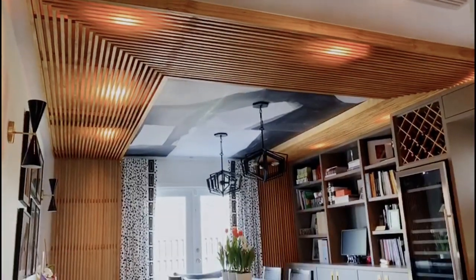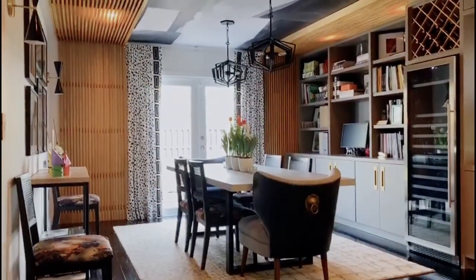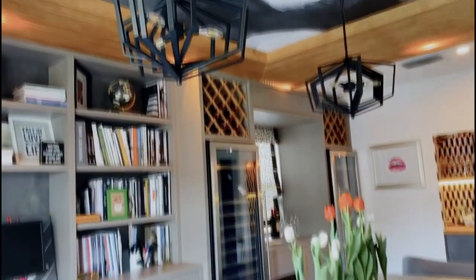Let's talk about your spaces. As designers, our spaces are usually the last ones to get done, right? But I work from home and my team has always been eyeing this room and saying, why don't we move back there? And I'm like, no, it's my dining. We can't do it. It was a combined living and dining. But then over time, it just made sense.